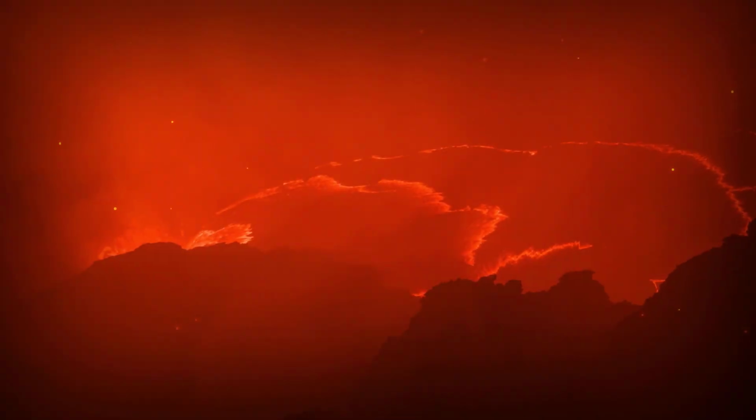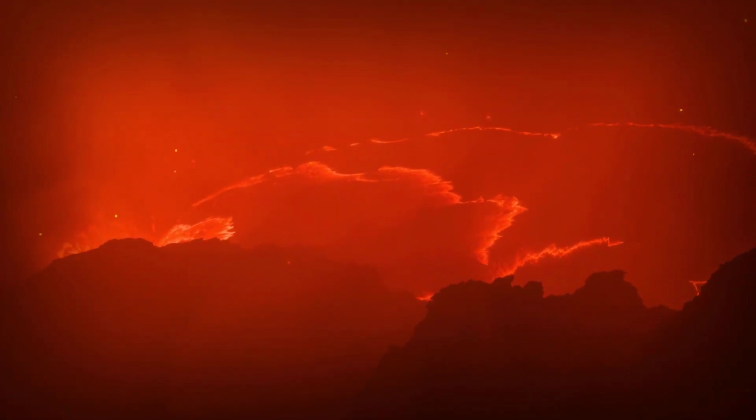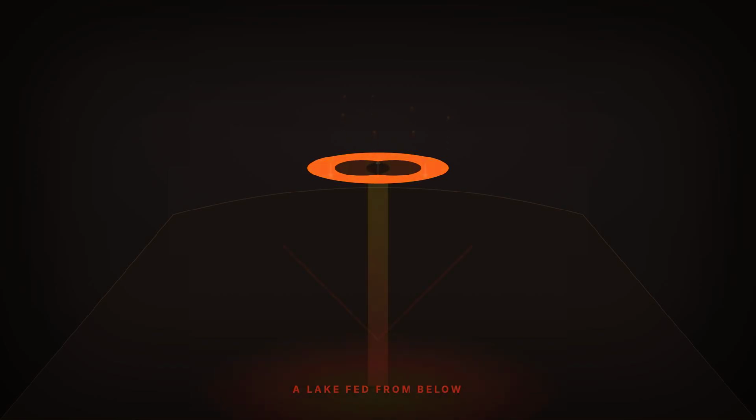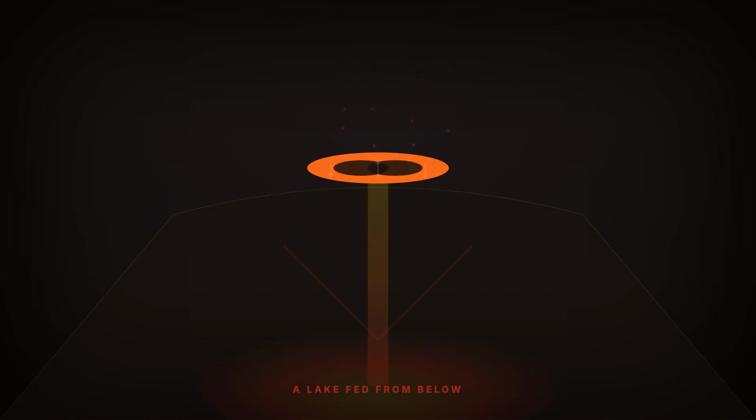So why does this one stay open, when almost any other volcano would crust over and go quiet within days? The answer, yet again, traces straight back to the rift. Because the land here is being actively torn apart, fresh magma is constantly being fed upward, not just through a single central pipe, but through cracks and thin, sheet-like intrusions that force their way into the splitting crust. That steady delivery of new heat from below is what keeps the lake alive.